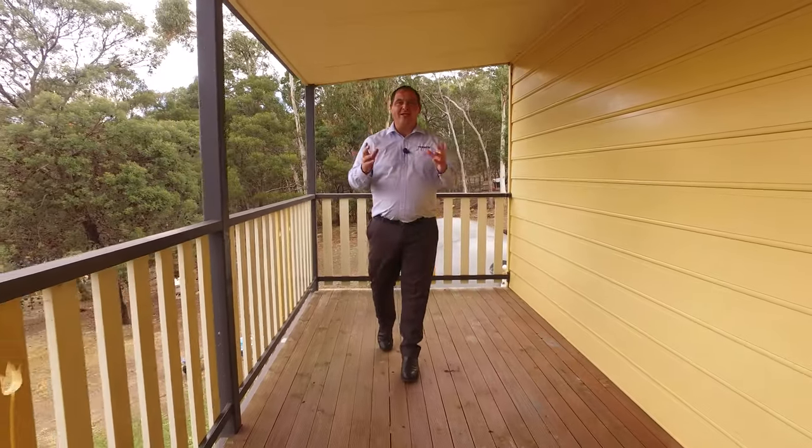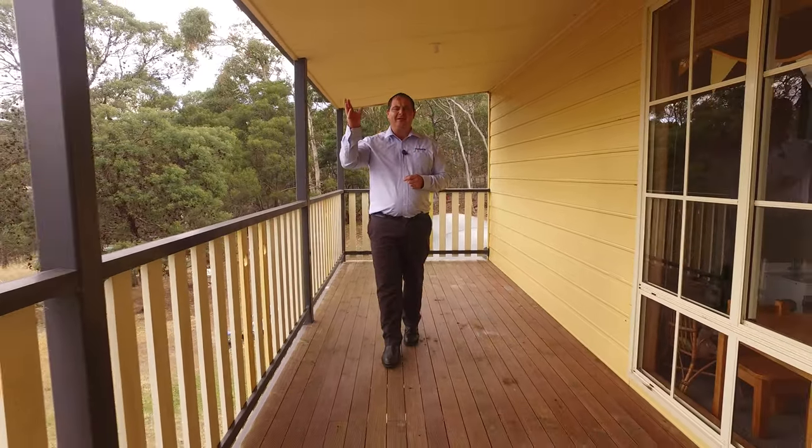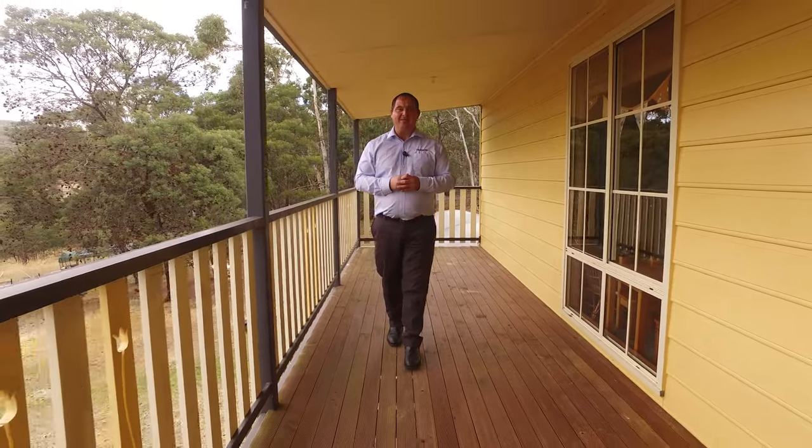Fantastic weatherboard six bedroom home, has so many features with a wraparound veranda to take in some magnificent water views. We're in a very quiet location, ideal for the kids to be outside and playing.